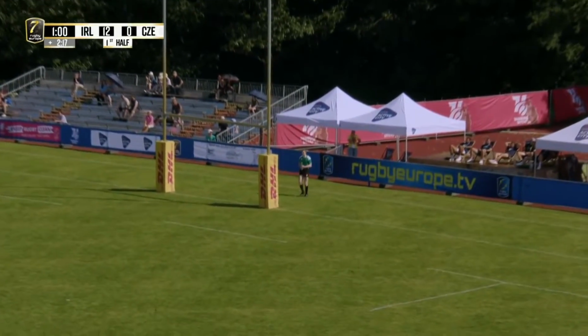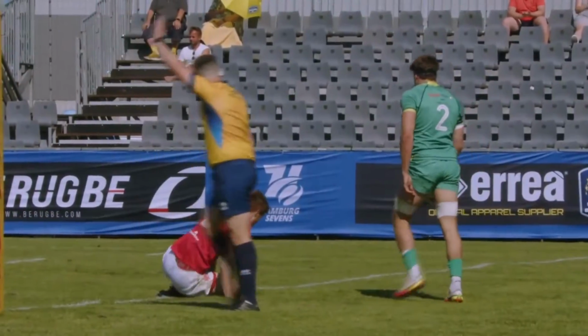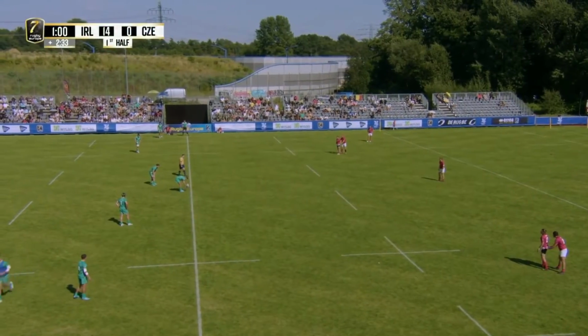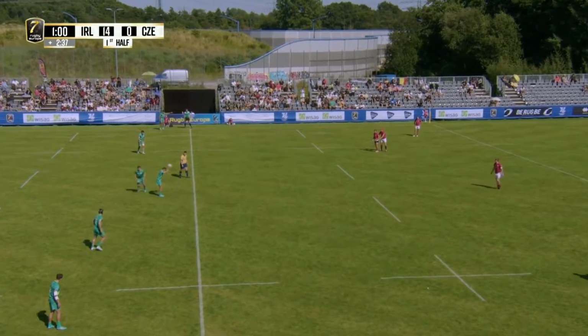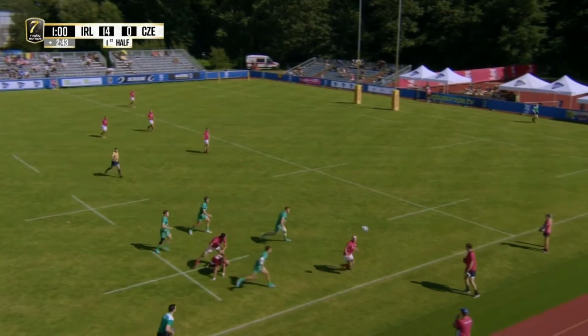Yeah, just again, that inside support, always there, always giving the ball carrier an option. He knows if he goes to ground, he will have someone there that will look after him on the ground, but he also knows that if he can keep the ball alive, there's always someone running in on the shoulder. It's just a sign of a really good team. Really good high-hanging kick again there by Ireland.